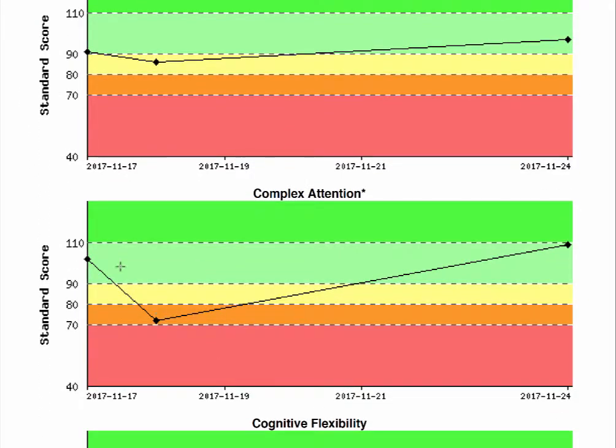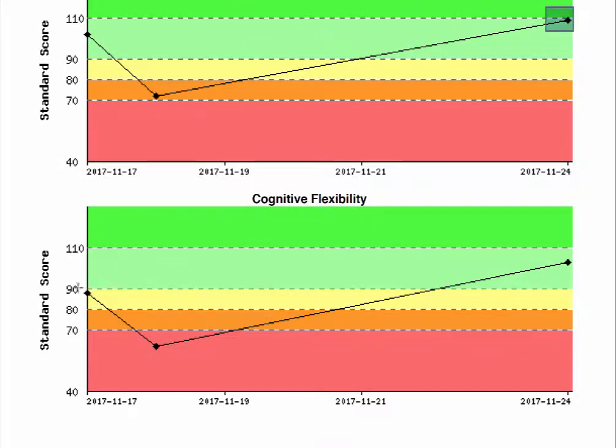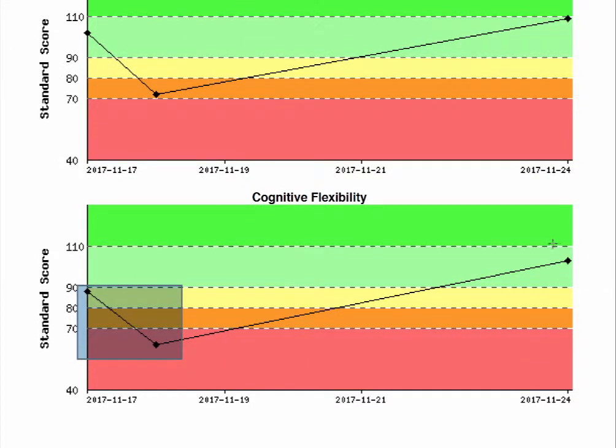I think what happens here is that his various functions relating to complex attention and cognitive flexibility took a dip because when we restored blood flow, I'll call it adaptive patterns, neuroplastic patterns, were able to be switched off. So at day number 3 we saw a decrease in function, but when the original tissue that was supposed to do the function came back online, we saw a restoration of function. Same thing happened for cognitive flexibility, initial drop with a restored function.